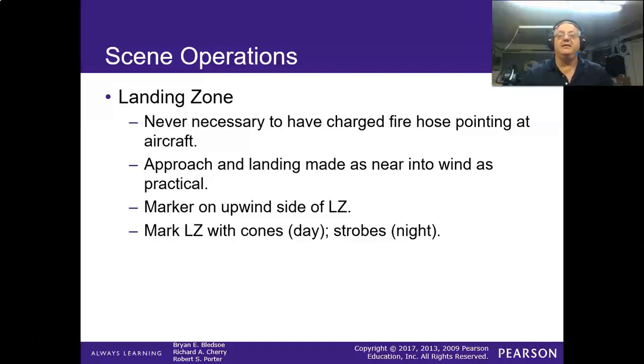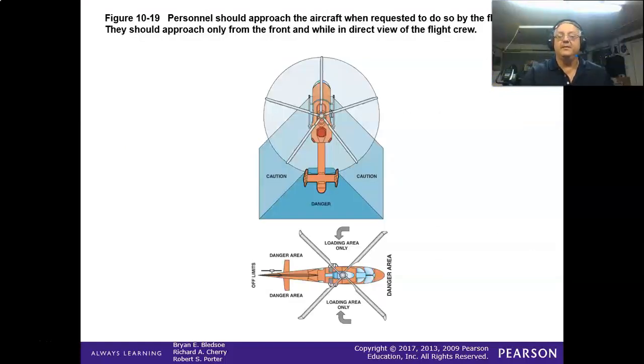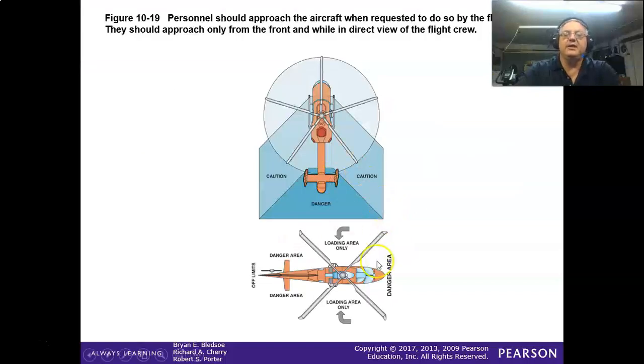Approach and landing: mark the wind as practical. And we usually do this with, I'm going to show the little landing zone beacon thing here. But again, we usually put some sort of marker at wherever the wind is coming out of. And they usually land into the wind, by the way. That's kind of a standard. Again, your loading area is usually to the side of the aircraft. Some of them are backloaders.